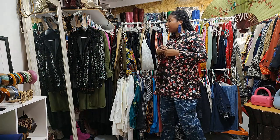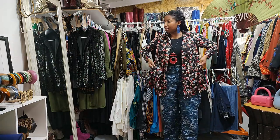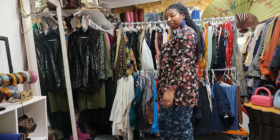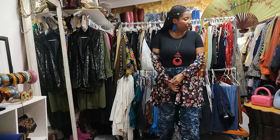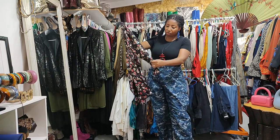I love this. Oh my gosh, with flowers. I love this. Oh, I love thrifting. Look at how gorgeous it is. Fits me perfectly. Oh, yes. I'm telling you, I am falling in love with my own stuff again. So chic with a pencil skirt, with a pair of pumps.